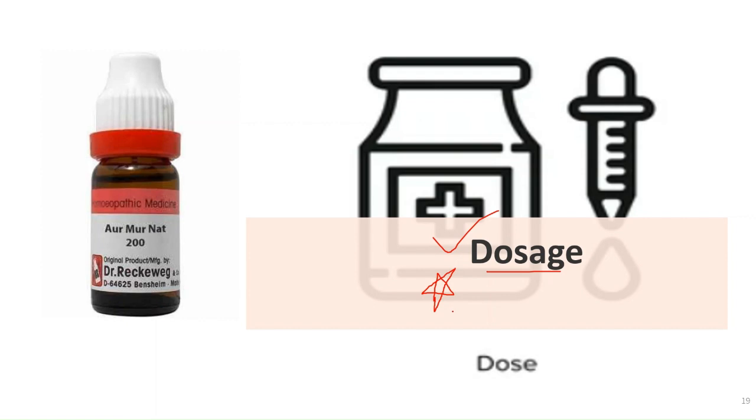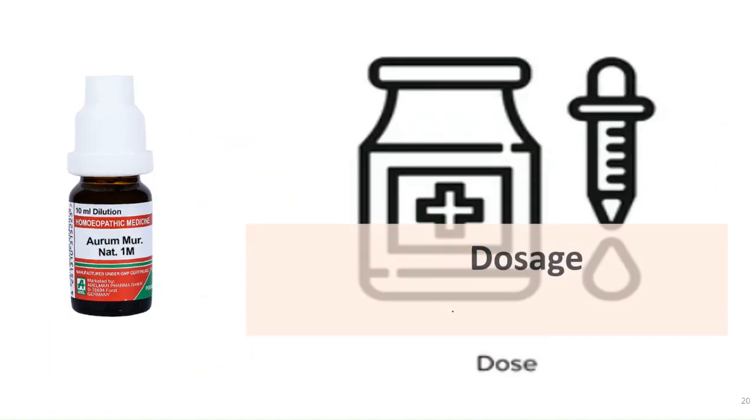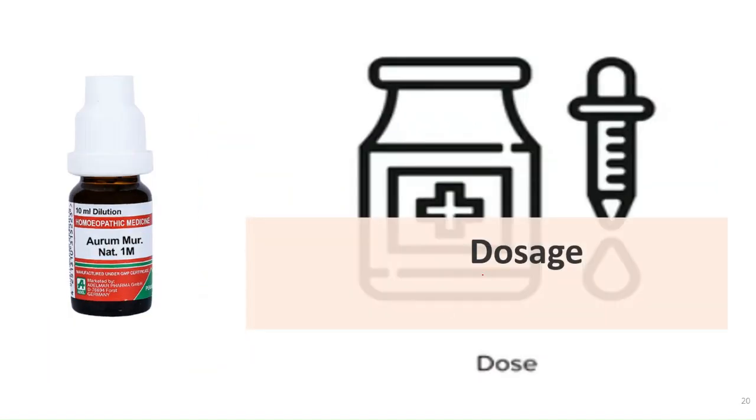Next is Aurum Muriaticum Natronatum 1M. This is a very high potency of this medicine, so one should give it only after careful case analysis, when all medicinal symptoms of this medicine and those given by the patient match perfectly. One should not repeat 1M potency. It is given once in 30 days, waiting for the symptoms to disappear or until any new symptoms appear.